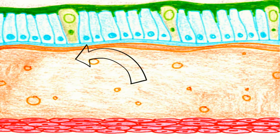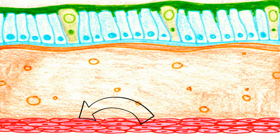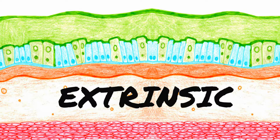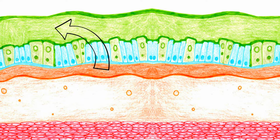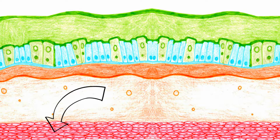Below the basement membrane, one can find the lamina propria. Superficial to that, there is a thin band of smooth muscle. This video will be focusing on extrinsic asthma, as it is more common and more thoroughly understood. In asthma, there is a thick layer of mucus due to a high number of goblet cells, and the layer of smooth muscle surrounding the bronchioles is much thicker than in normal physiology.